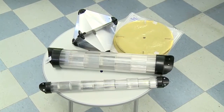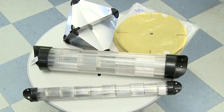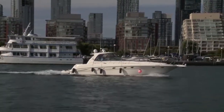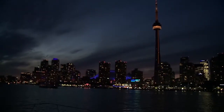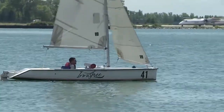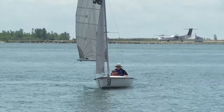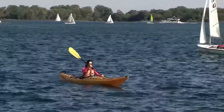A passive radar reflector can enhance your safety on the water, but they are not a guarantee that you'll always be visible to larger vessels or when operating in restricted visibility. And although our test showed positive results, it's still important to always navigate with caution and to take the necessary steps to make your boat visible to others.